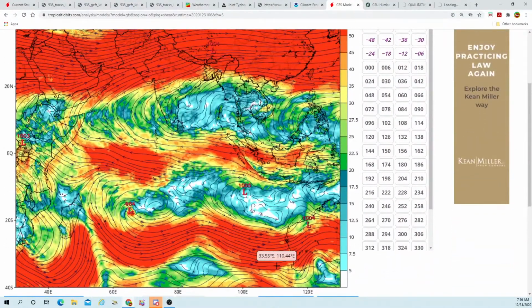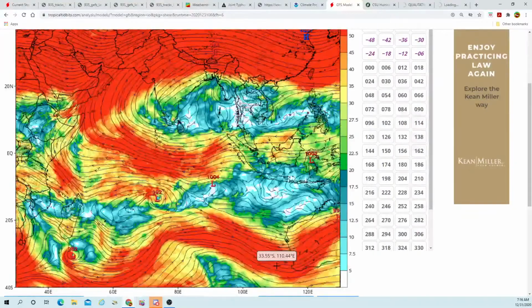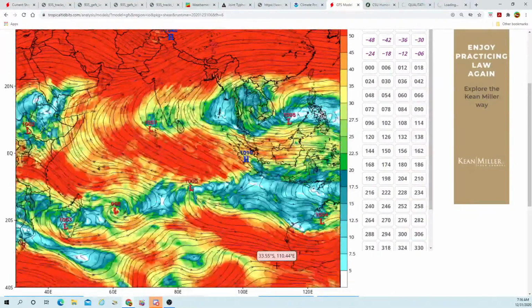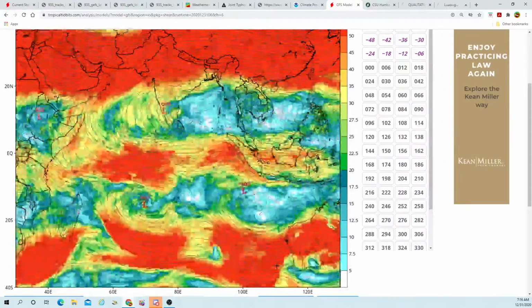Let's try that again. So, as you can see, it just gets absorbed into the wind shear down here, into the jet stream, and then it just gets stretched out and pulled apart. That's kind of what these jet streams do to these systems.